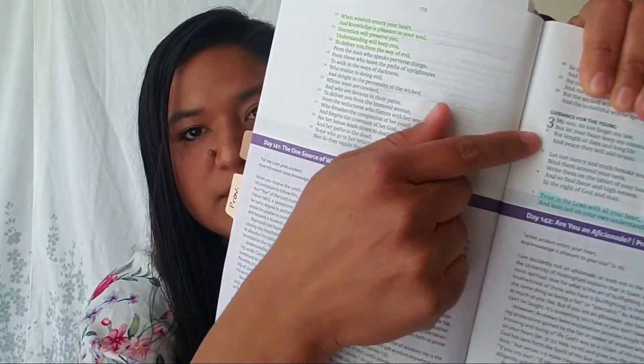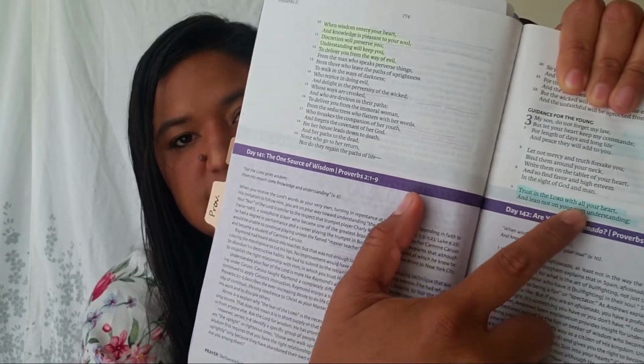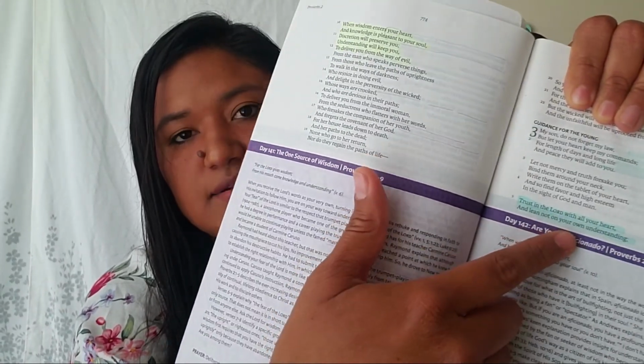So you would go to that, and then once you have it, so it's Proverbs 3:5, meaning you're in Proverbs chapter 3, and then you will look for the small little number that says 5, and that means this is the verse that we're referring to right now. That is how you look up a verse.